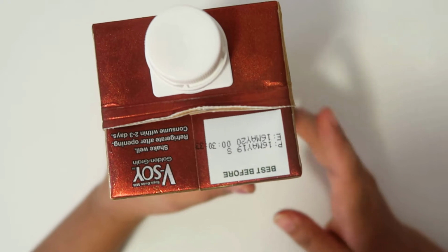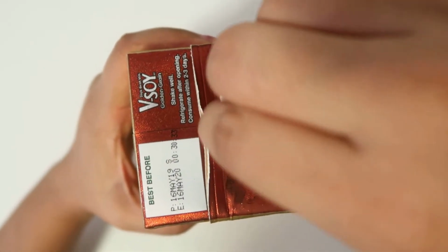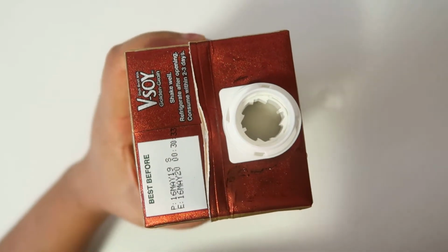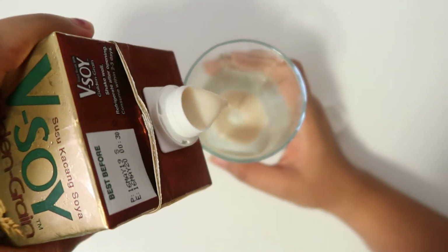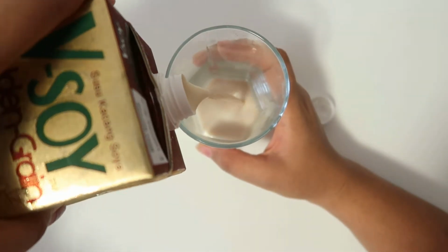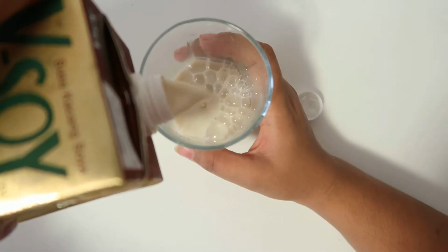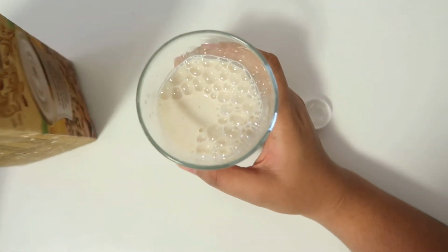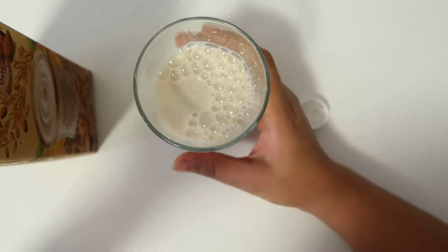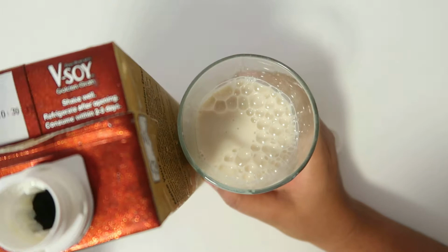Let's not waste much time and open this. So it's very simple. You need to open this cap and then just get a glass and pour it. As you can see, the color is a little different because it's soya milk. The color will be of the grain, soya bean and all the almonds and oats. So this is the color of it. Now I'll be having a sip of it and let you know how it is.